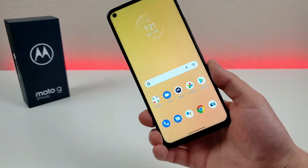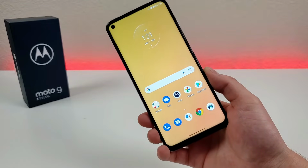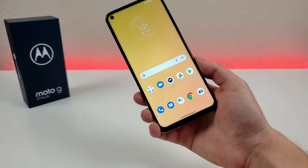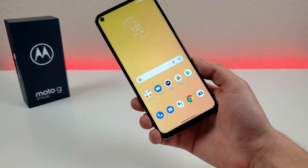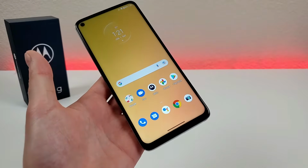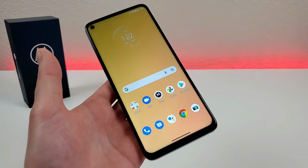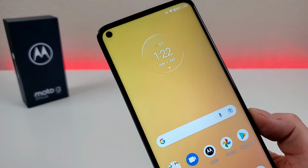Now, as the name does suggest, this phone was launched in January of 2021, so at this point, it's about 1 year old. This device was offered both factory unlocked and at a variety of different prepaid and postpaid carriers. And it's definitely possible that at the time that you're watching this video, this device is still being offered at some different carriers.